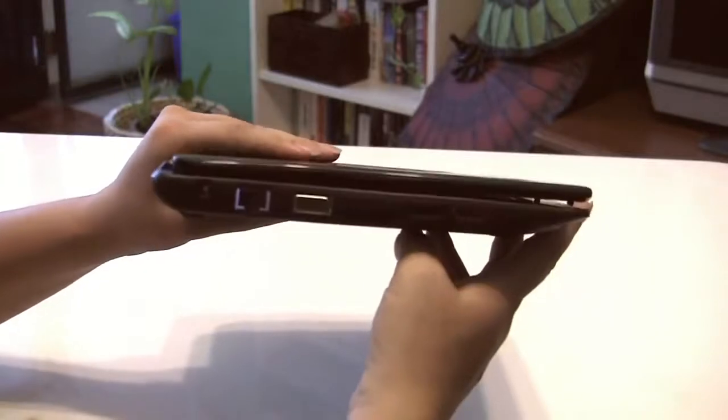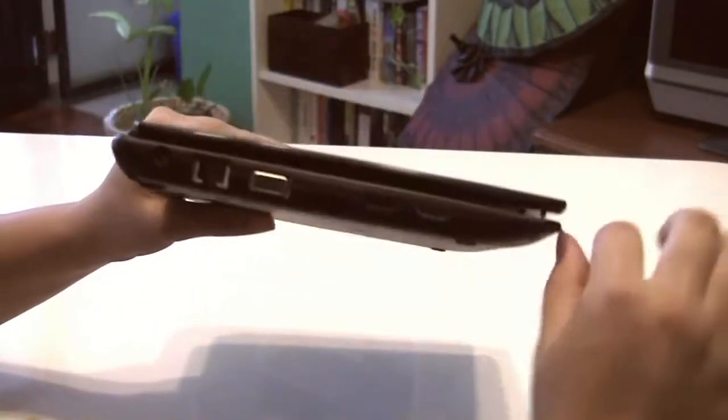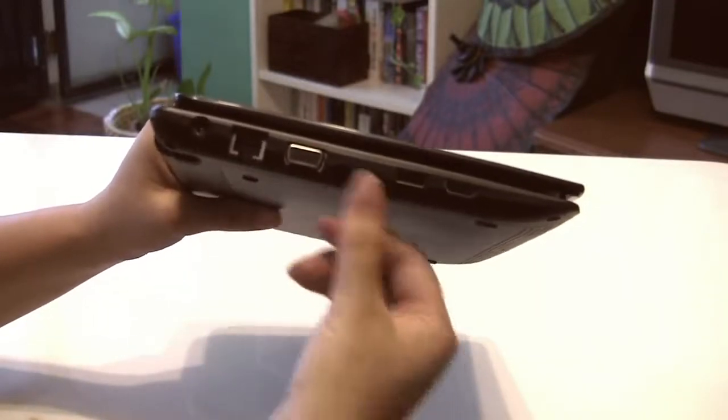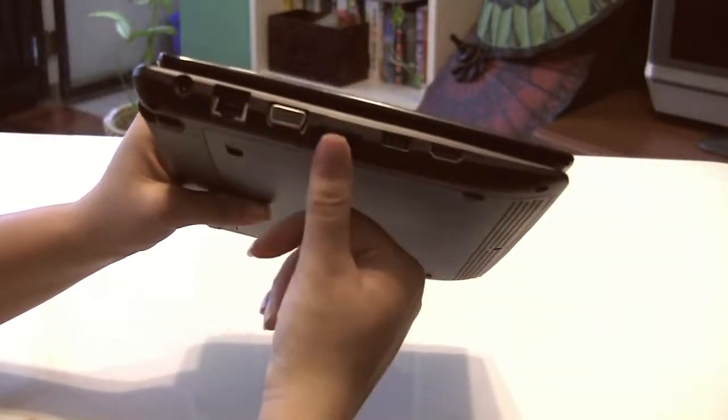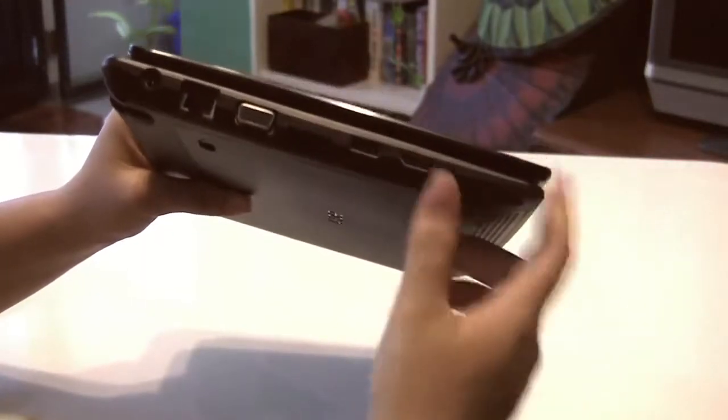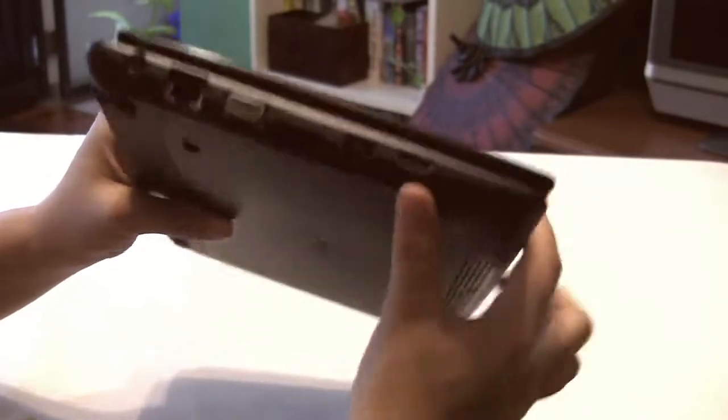Now, if we take a look around the unit, this is very thin. This is one of the advantages to going with this unit, its extremely thin profile. Down this side, we have the PSU, Ethernet, VGA, fan, USB 2.0, and HDMI. So this is a nice feature if you want to hook it up to your TV and use it as a streaming media unit. It definitely has that option.